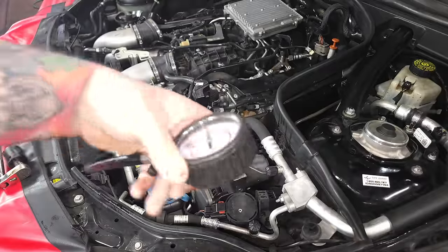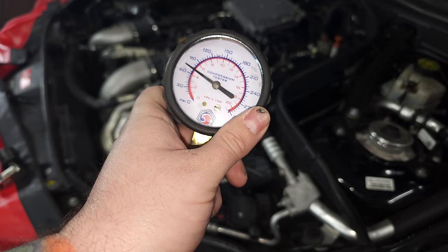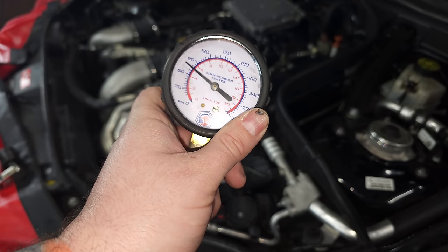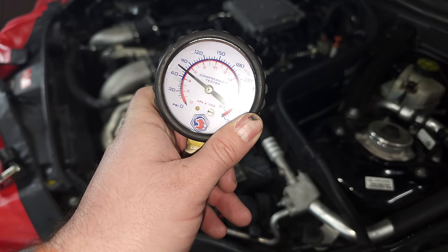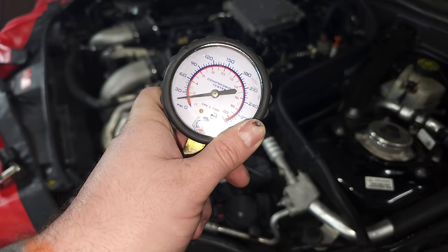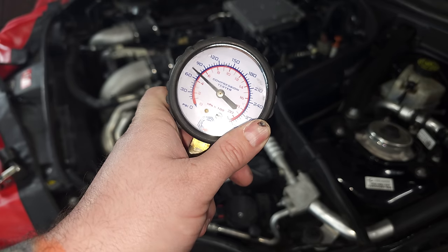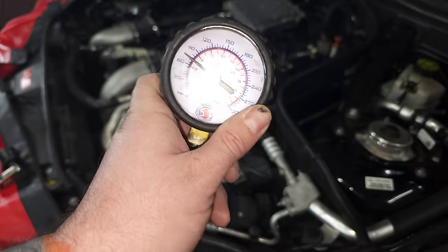Rusty has us hooked back up here. We got some oil in there. All right, that's about 75, 80. So it did bump, push the numbers up. Go ahead again. About 80 again, 75, 80.